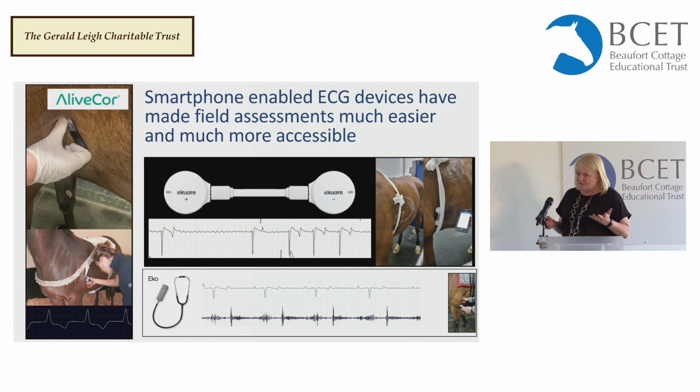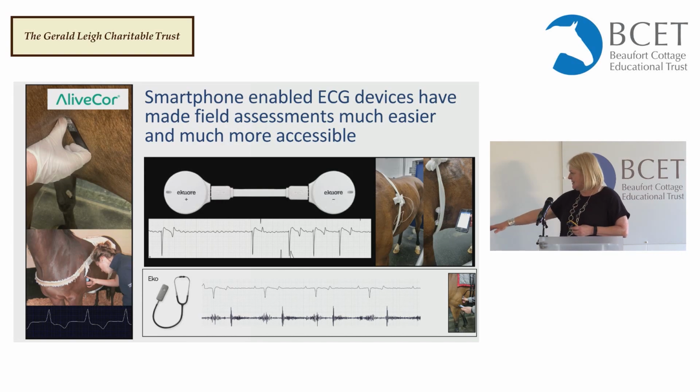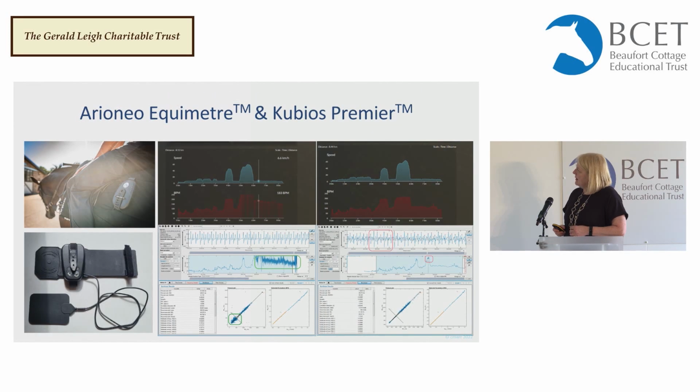So there are lots of devices out there that have really changed the landscape in equine cardiology, made it much easier to identify arrhythmias. The one I like is, of course, the most expensive one, the echo, which combines ECG and audio recordings of the sound. But there are several devices. Laura mentioned the equimeter. That is undoubtedly the easiest device for trainers to use. It gives you a lot of data about speed and sectionals and so forth, but also gives you a heart rate plot. And from that, you can extract an ECG.